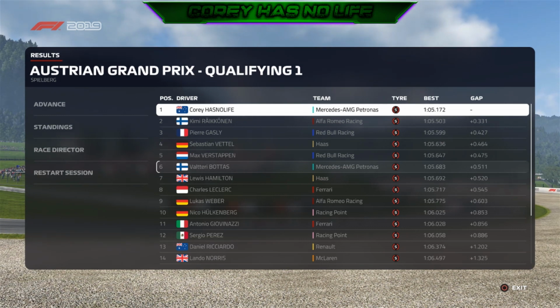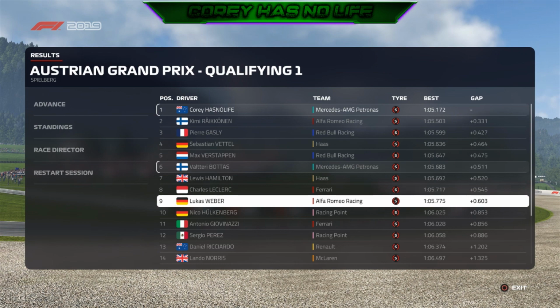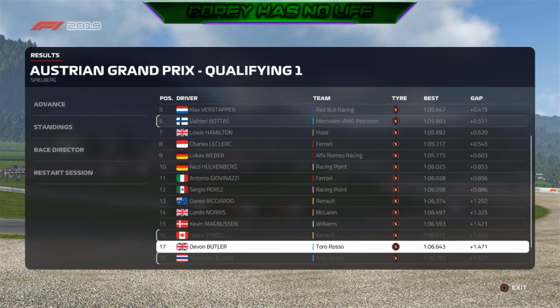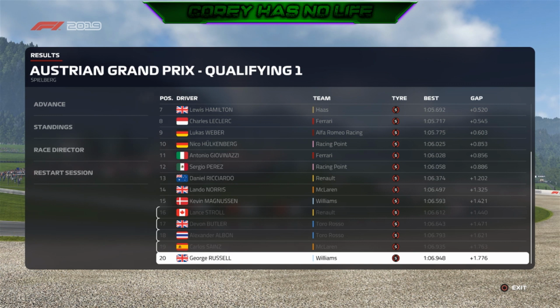And we scroll down a little bit, we can see that Valtteri Bottas, our teammate, is in P6. Charles Leclerc is in P8, Lucas Weber in P9. Going to scroll down a little bit further, we see Devon Butler down in 17th and George Russell down in 20th, so they both again miss out on Q2.